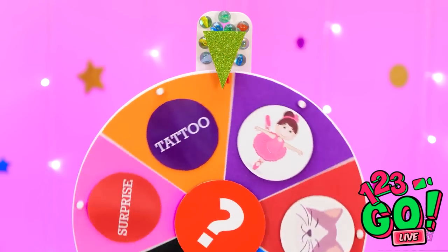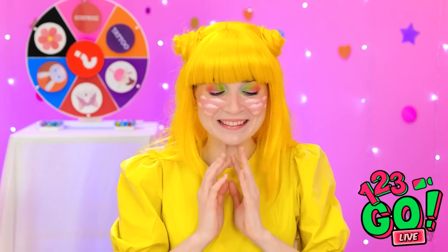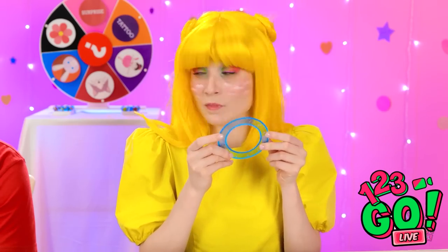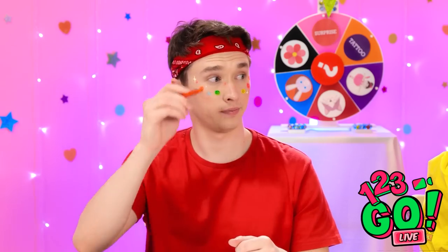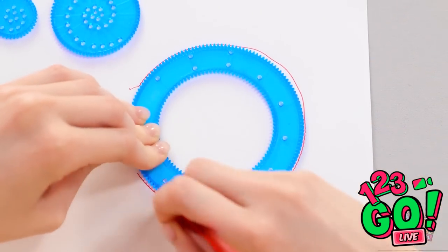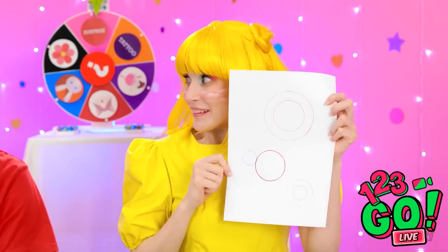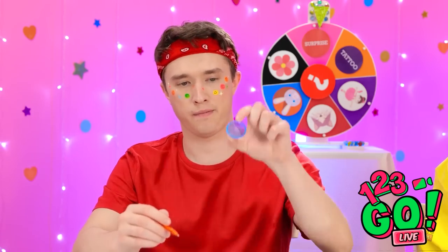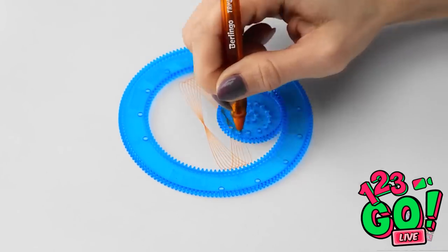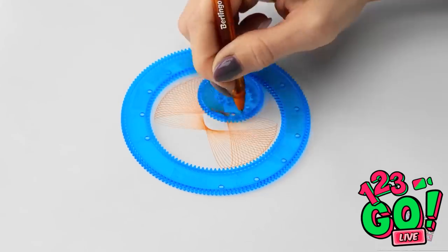I wonder what we'll get. Ooh, a surprise! Whoa! There's so many things to choose from! Oh, I thought it was candy. What is it? You use it to draw. Ah, got you! Like this? It's fun! What do you think? Okay. Use it like this. It'll make a spiral. All you have to do is move the pen. The circles do the rest. I could do this all day. It looks so cool.